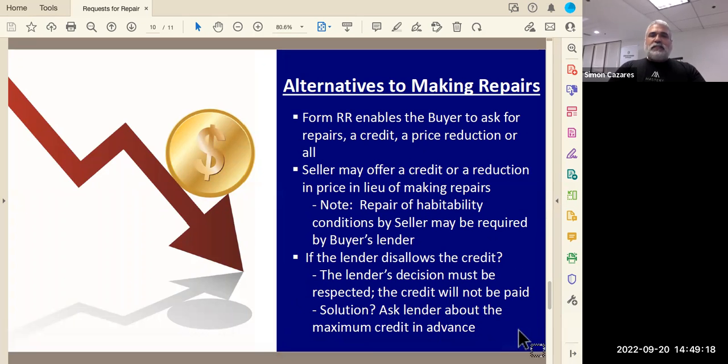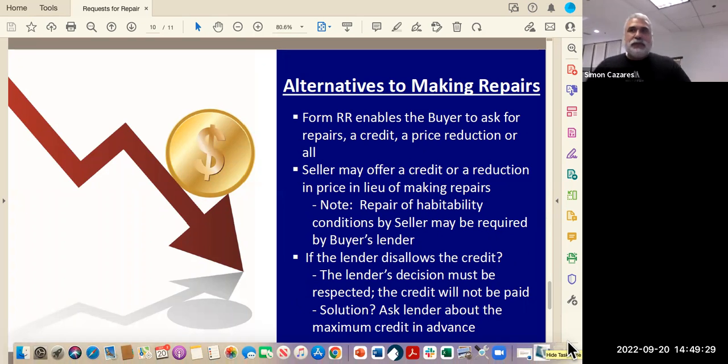If the lender disallows the credit, the lender decision must be respected. The credit will not be paid. And solution, ask the lender about the maximum credit in advance. Yeah, if you represent the buyer, folks, it is your job, your responsibility to be asking the lenders questions. What is the maximum amount that the buyer can get as credit? Because I'm going to try to negotiate that. If you already know that top number, then you know how much to utilize for credit, how much for a price reduction, how much to ask for any repairs, right? This is where you got to be in alignment with the lender, so that way you're both on the same page navigating this transaction for your client.